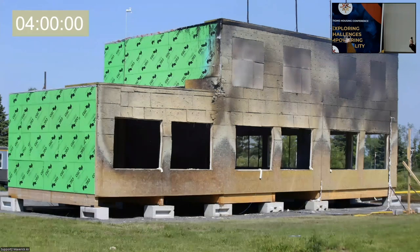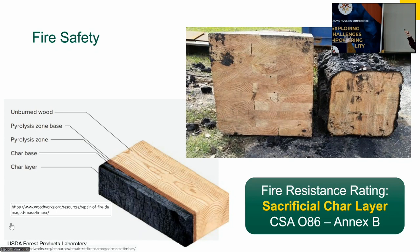So really just spoke to how hard it is to get these buildings to stay on fire because of the thermal mass of the wood and how it protects itself with char, and then as well as just how it remains stable underneath that. So we have these super big cross sections of wood. This is not from this test.